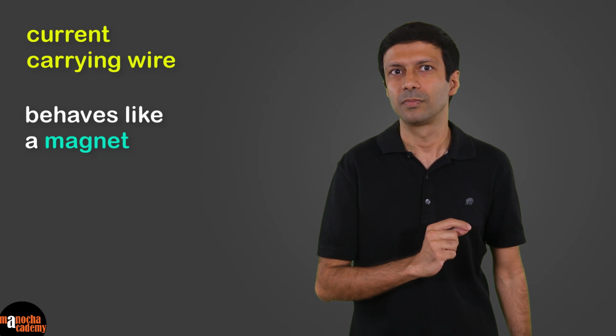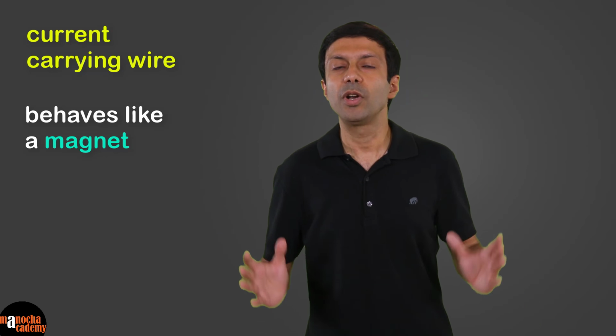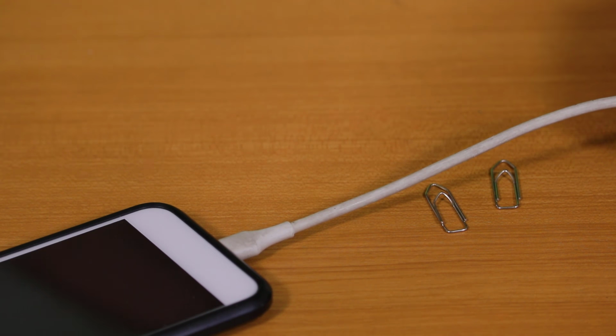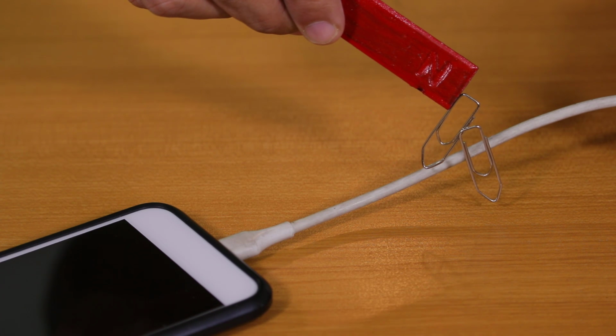We have learnt that a current carrying wire behaves like a magnet. But have you ever experienced this behavior? For example, when you put your phone on charge, have you ever noticed any iron pins being attracted to the wire of the charger? No, as you can see here, the iron pins don't get attracted to the wire. But when I bring a magnet, it can easily attract the iron pins.